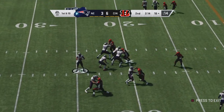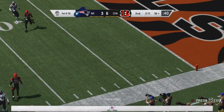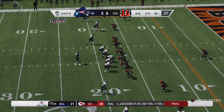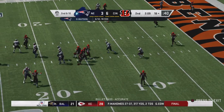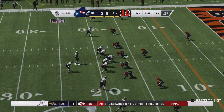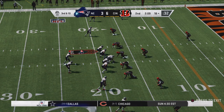From the red zone now, Watson. Looking right sideline, but it's incomplete. So they'll come up after the incompletion for second down. To throw is Watson. Going to throw again. This offense was on the move. Now 2 straight incompletions have them looking at 3rd and 10.